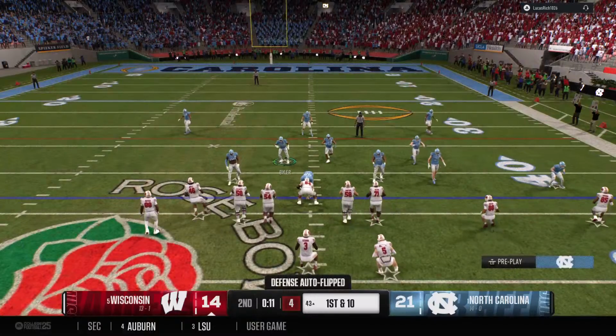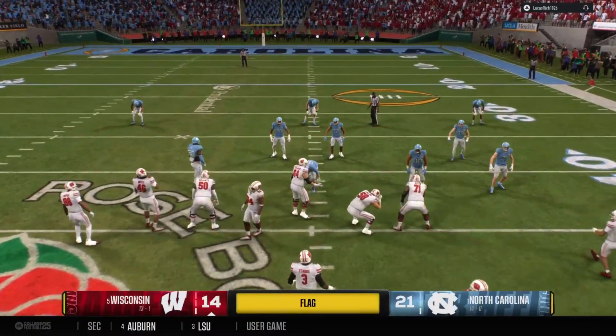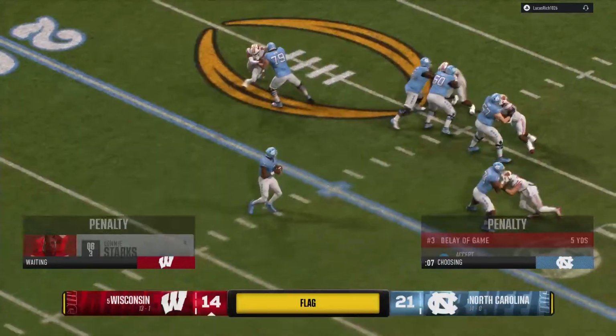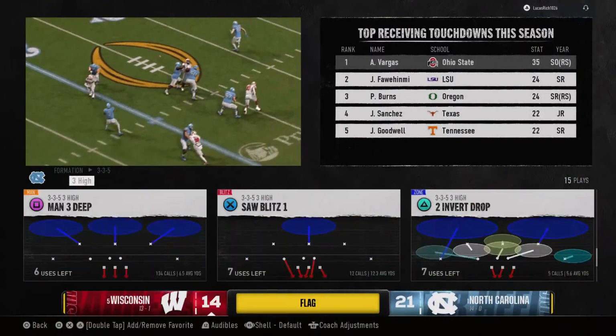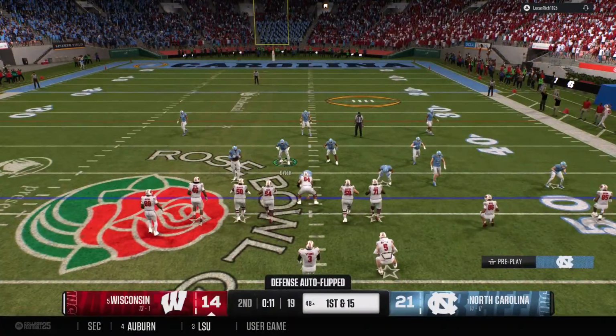So the offense looking to be efficient here. Not much time remaining before the end of the half. Didn't quite get the play off in time. It'll be delay of game. Delay of game penalty will cost the offense 5. This line getting set up. It's a first down play.